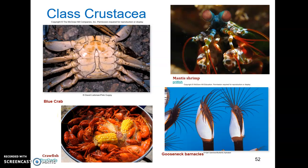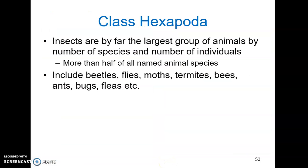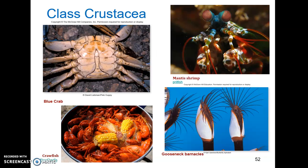Here's some more examples of crustaceans. The blue crab shows a nice carapace for its cephalothorax. Crawfish, really good example, delicious example of a crustacean. The mantis shrimp up here to the right is one of the fastest organisms. It's capable of delivering this really quick punch that breaks shells and dismembers the prey of the mantis shrimp. And they also are able to see more wavelengths than any other organism. So pretty cool little crustacean there.